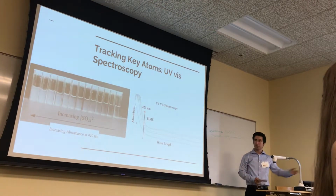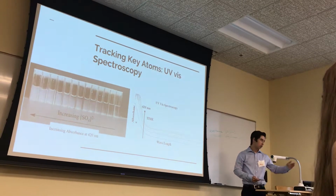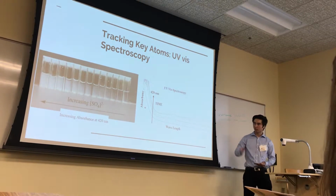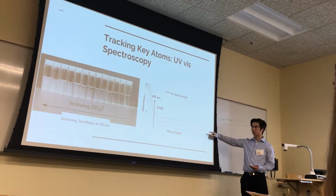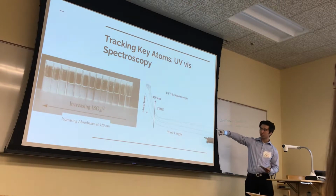Here on the left, we can see it qualitatively. As more sulfate is formed, the samples become more and more cloudy. On the right, we can see it quantitatively. These lines are all from different times, and as time progresses, you can see the absorbance getting higher and higher at 420 nanometers.